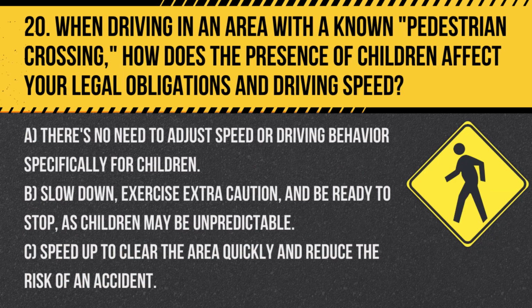Question 20. When driving in an area with a known pedestrian crossing, how does the presence of children affect your legal obligations and driving speed? A. There's no need to adjust speed or driving behavior specifically for children. B. Slow down, exercise extra caution, and be ready to stop, as children may be unpredictable. C. Speed up to clear the area quickly and reduce the risk of an accident.